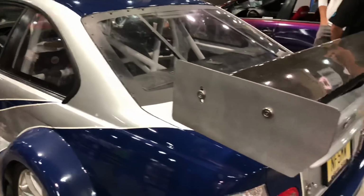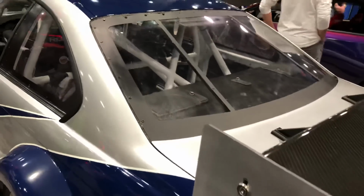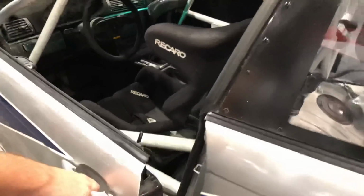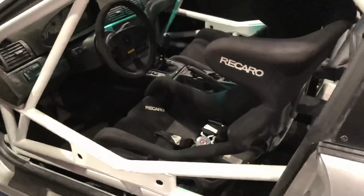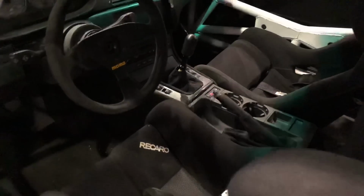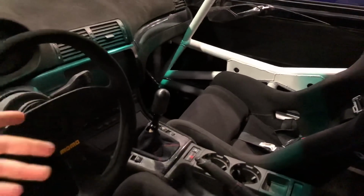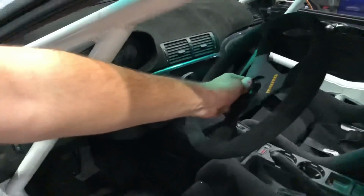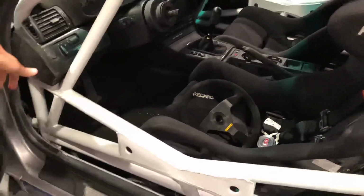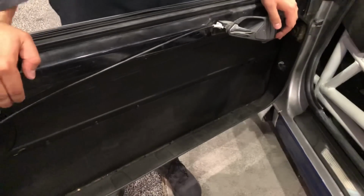It has Lexan windows, which is basically plastic windows in the rear and sides for weight reduction. And inside it is fully caged with a 6-point cage that has door bars and extra bracing. It's FIA spec. It has a steering wheel that comes off whenever you want it to for getting in and out of the car. The door, as you can see, is cut up on the inside. It has no window or anything. It's to lighten up the car.